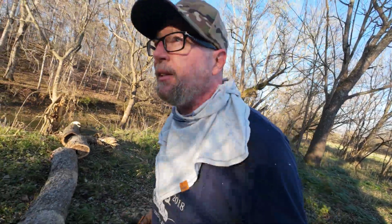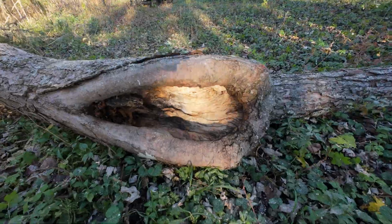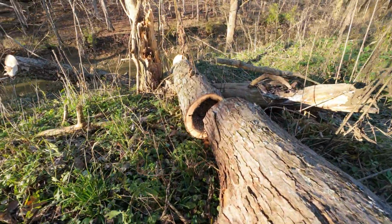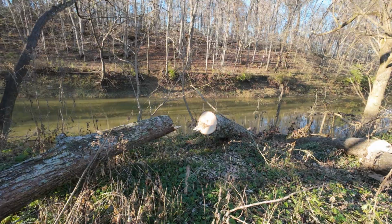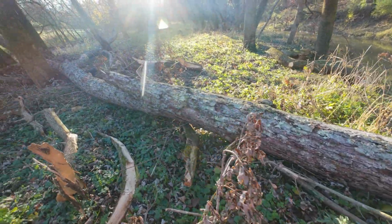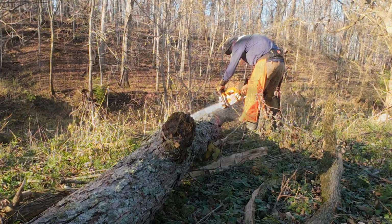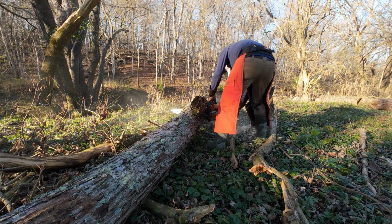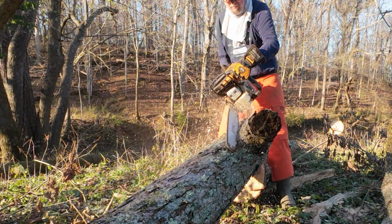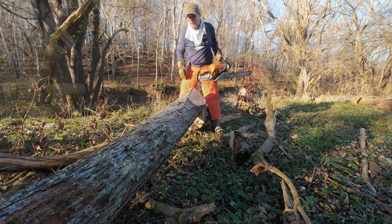I'm bummed. I thought this might be nice firewood, but it's really not looking that way. You can see the big rot, and then down here, it's just hollow. No wonder it fell over. This side might have some better wood with that nice round end there. Try to do some larger cuts here to take up to the wood yard. Let's get at it. I don't know what's holding that one. Beautiful.